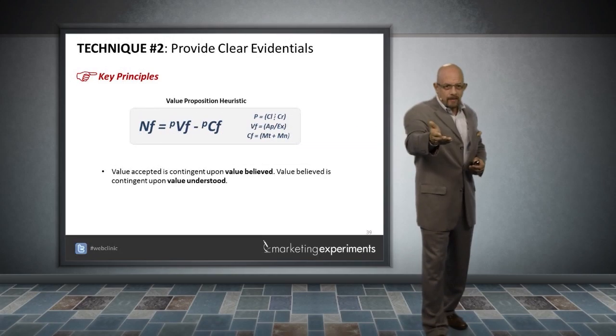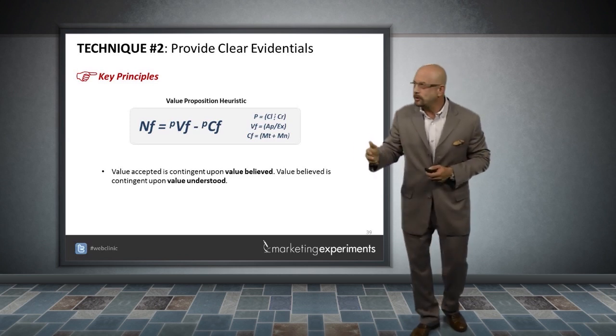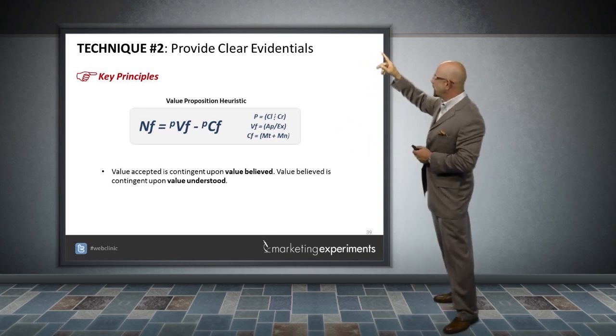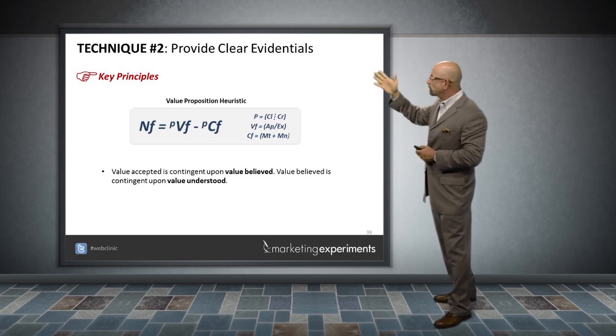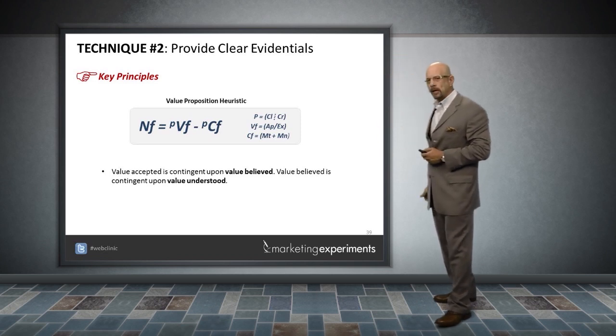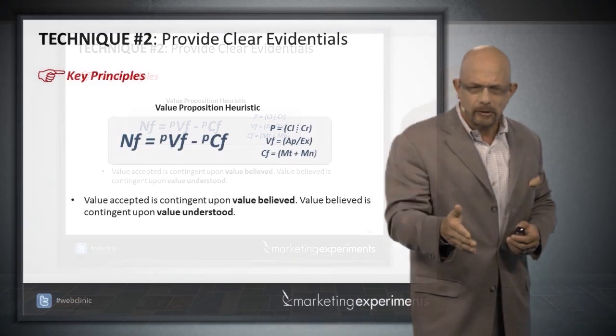But value believed is contingent upon value understood. That's why you'll see up there P equals CL, and notice that series of vertical dots, and CR. They're talking about clarity and credibility. These two come together. First, I have to understand it.